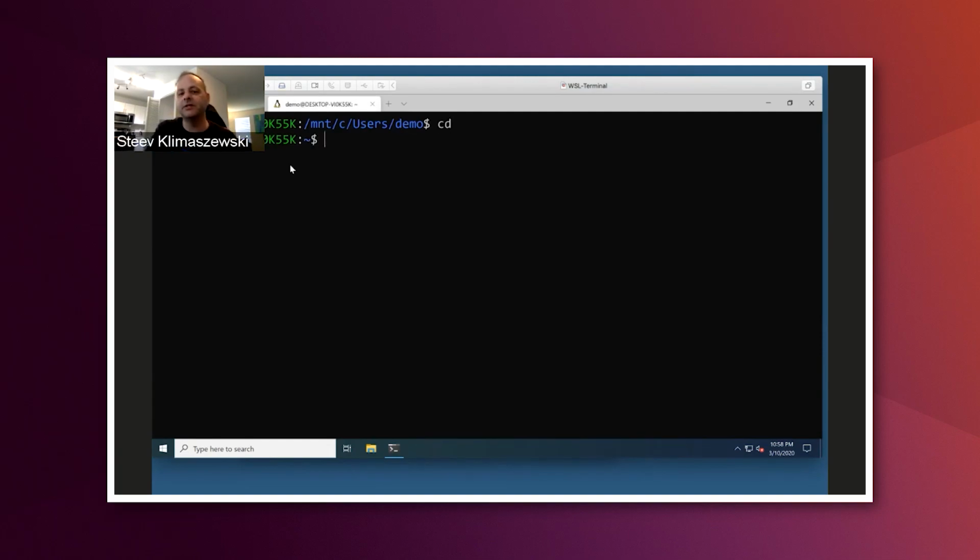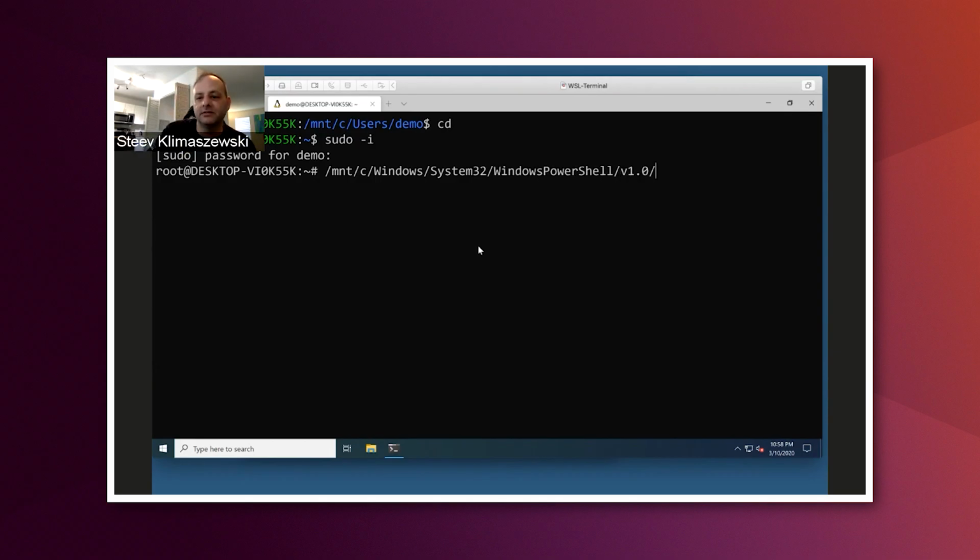We're going to actually run this from inside WSL, and there's a reason for that. We're going to call it from the full path to PowerShell, which resides in System32, WindowsPowerShell, v1.0, and if my paste will work here.